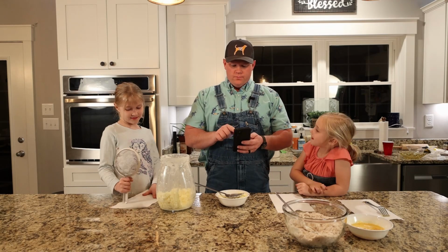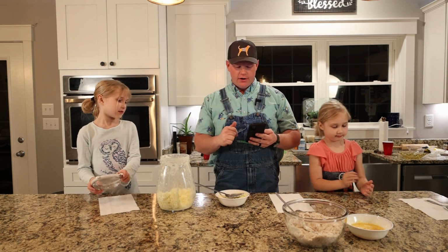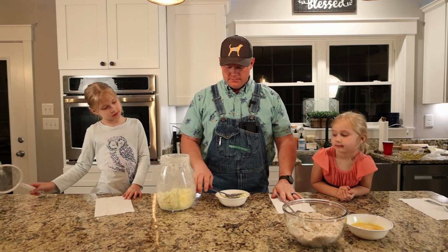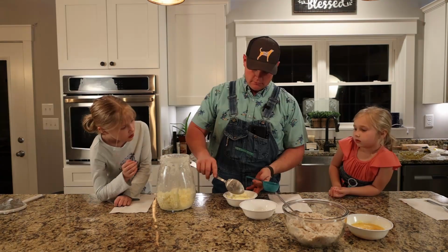So I'm going to recheck my recipe. It calls for a half cup of butter, so I think we got more than enough there to do it. We're going to get our measuring cup, measure out some of that, and then we're going to store the rest of it.